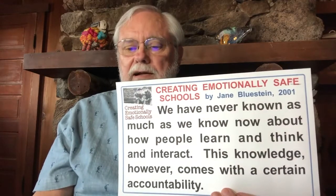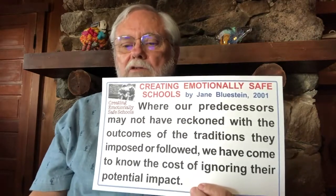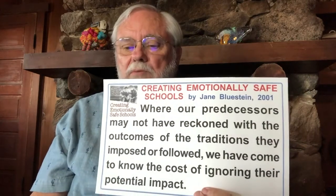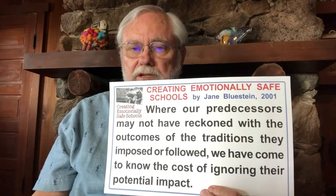This is a quote from Jane Bluestein that kind of follows right along with what Robert Sylvester is telling us. She tells us we have never known as much as we now know about how people learn and think and interact. This knowledge, however, comes with a certain degree of accountability. For where our predecessors may not have reckoned with the outcomes of the traditions they imposed or followed, we have come to know the cost of ignoring their potential impact.